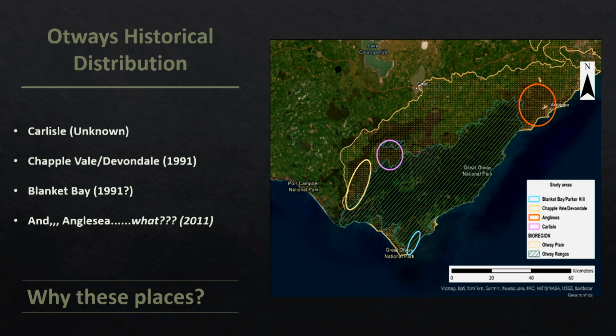So Anglesey, a random detection on a monitoring camera in 2011. Although it's not typically considered ground parrot habitat, it gives hope that at the time birds were either trying to disperse into the Otways or dispersing out, and there may have still been remnant populations.